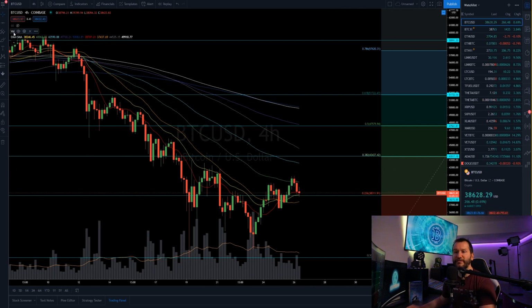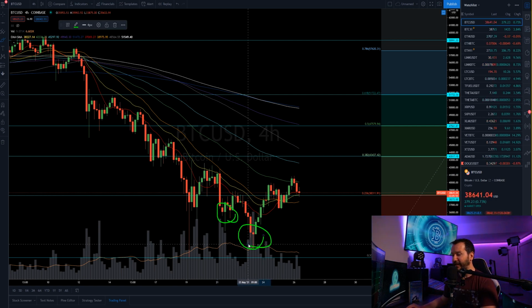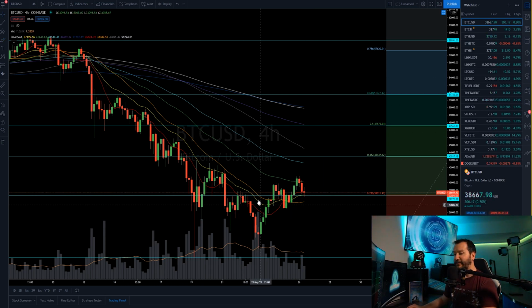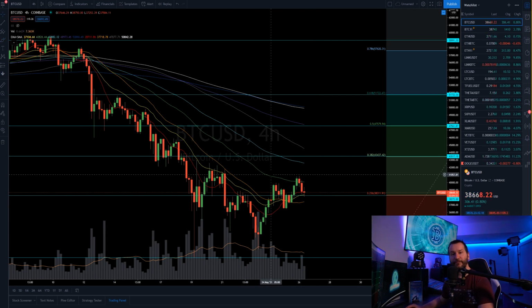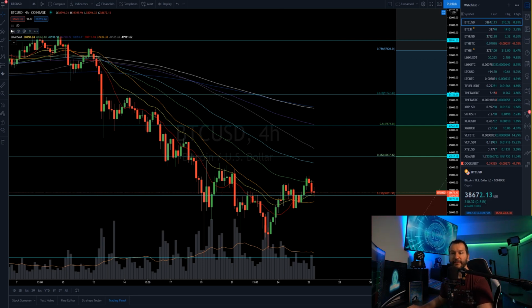0.236. Now, we do see a potential inverted head and shoulders here. We see the left shoulder here. We see the head, and now we see the right shoulder. So really nasty downtrend here. Now we're seeing the 4 hours start to form a bit of an uptrend. So let's see if it can march its way on up higher. And I do think that it will, but of course, that's just merely an opinion.